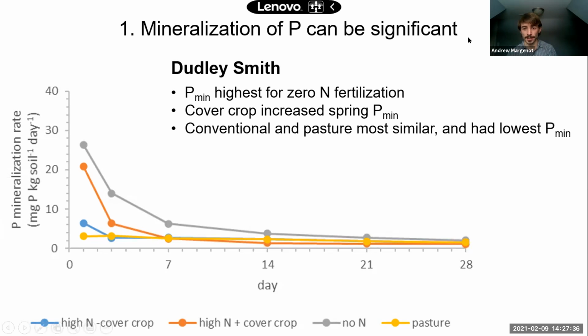The third observation here is that the conventional corn soybean treatments and pasture were overall similar in how much P-min they had. So how much P could mineralize was about the same and overall pretty low. So we're looking at the blue and the yellow line. The pasture frankly surprised me. I would have thought that these permanent systems that have roots growing year round would have the highest amount of P credit. So not sure why.